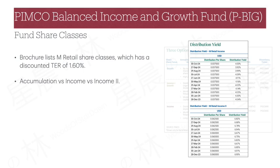What we can see here is that income share class is currently paying about 4% distribution annualized, while income 2 share class is currently paying about 6.8% distribution annualized. If we assume the share class descriptions are accurate, we can deduce that the fund managers think that pbig can likely deliver a 6.8% total return in the next 1 year, and therefore is paying out 6.8% distribution for its income 2 share class. Additionally, of this 6.8% total returns, 4% is generated organically from bond coupons and equity dividends, while the remaining 2.8% is assumed to be capital growth, hence the 4% distribution for its income share class.